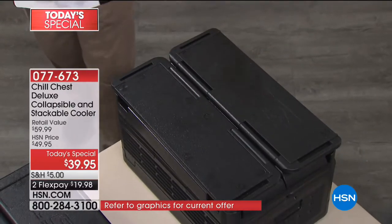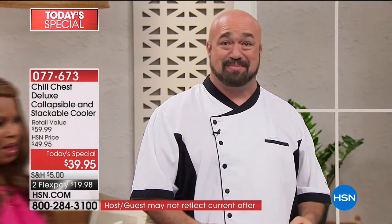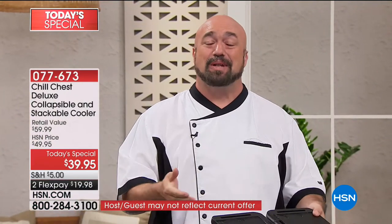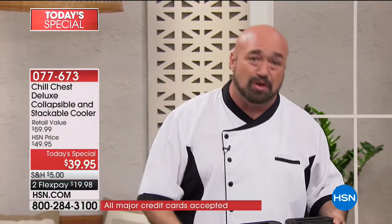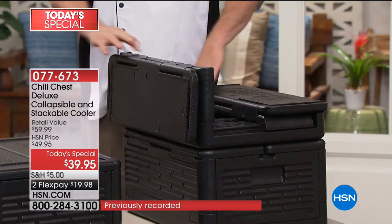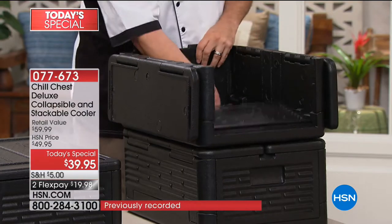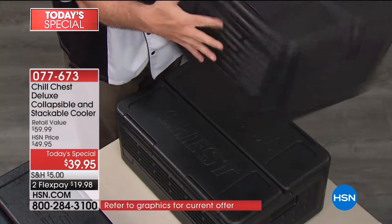Listen, you are looking at the Chill Chest, and I can't believe we got our hands on these for the summer. It's made out of polypropylene, maybe you've heard of that. It's the same material they make crash helmets out of. It's lightweight, durable, reusable over and over, and thermal. Watch this. Couldn't be simpler. It unfolds to more than 60% of its original size, but it remains 2.5 pounds.